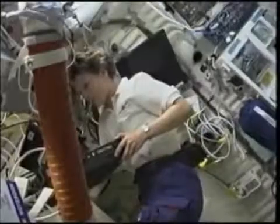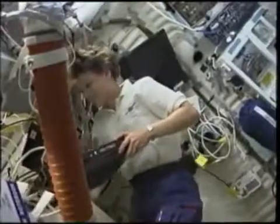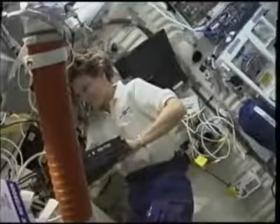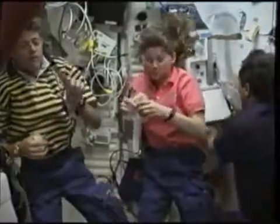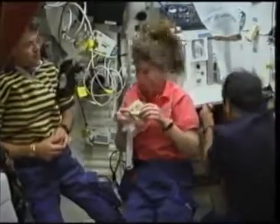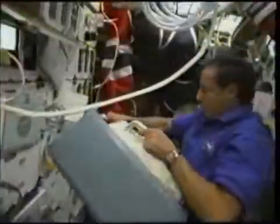And this treadmill will be on the space station. You see Eileen working with a computer to communicate with the ground. You have email on board, internet, and she's smiling because she received a letter from her husband. And you see the small kitchen on the right. So as a Frenchman, I was the cook in the flight. And they seem to enjoy it.